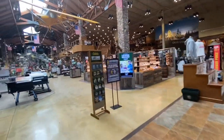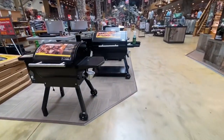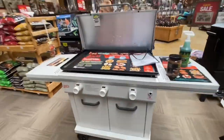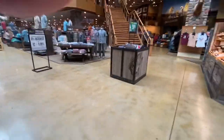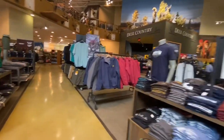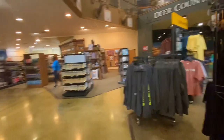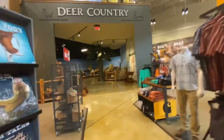They got all your outdoor gear, some regular clothes too. Got some griddles and grills, smokers. This one here is a nice one. So let's see if we can find that buck, maybe over here. So let's go check the deer country area. That looks like it's just a display. So that's not where they have the decoys, but they do got some nice displays in here.